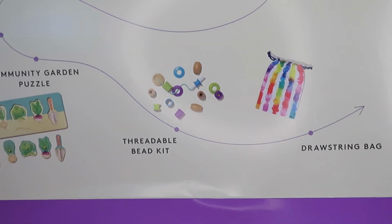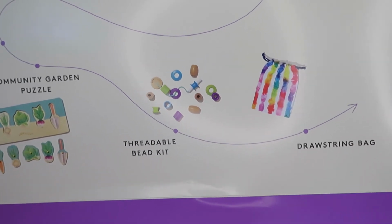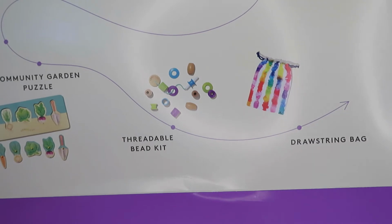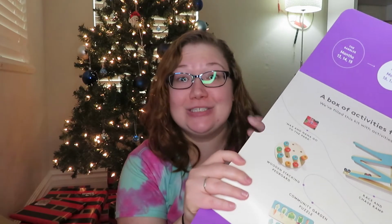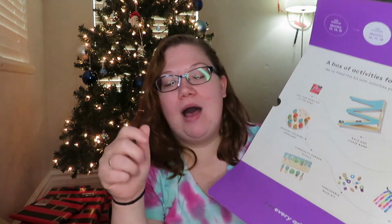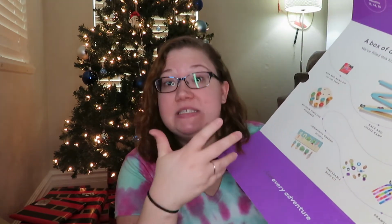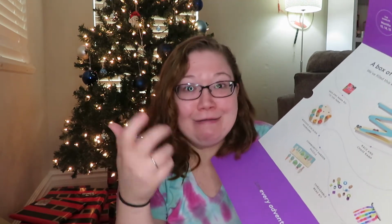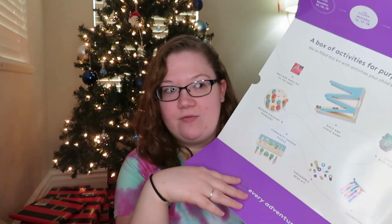As you can see on this picture, it looks like the string that is going to be in this kit part has a base on one side, and it has a handle on the string on the other side, so that he can actually string the beads all by himself, and it's bigger than really, really small fine motor skills. But it's going to be teaching him those fine motor skills. It's just going to be on a bigger scale because he's not good at all those little things yet. I don't know, I'm just so excited for this.